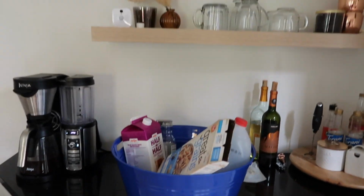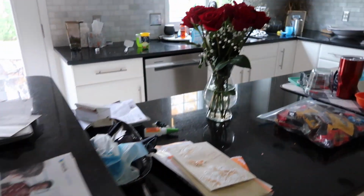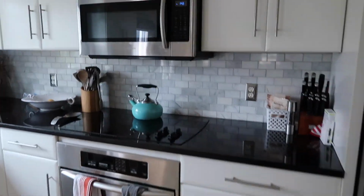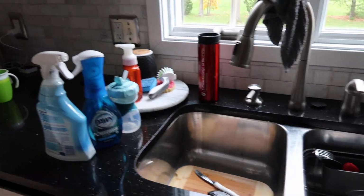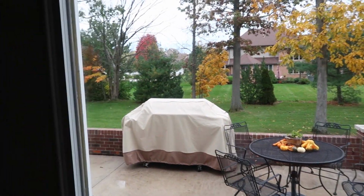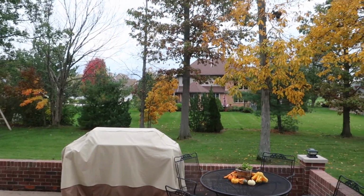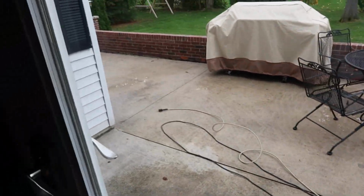Before I clean or undecorate or decorate a space, I like to declutter first. Our kitchen is our catch-all space, especially this double island. I love it and it's super convenient, but it just gathers everything that walks through the door. As you can see out here, Shane is outside power washing our patio, and I just want to take a look at the trees. I couldn't believe how much our leaves have changed in a matter of a couple of days.